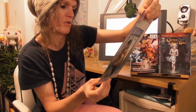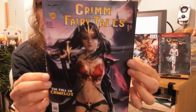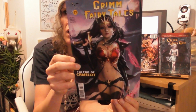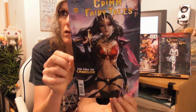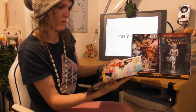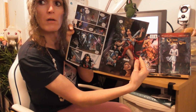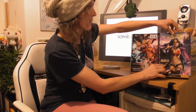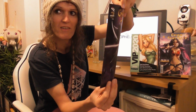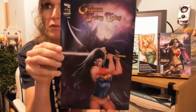Oh, I love that. Josh Burns did the artwork on that. I love the art. I love that. It's beautiful. That's my favourite cover. I absolutely love that. That's cool. Look, it looks quite cool as well. That's the best one. We've got 2 left. Look. It's another Grimm Fairy Tales. Ooh. Oh yeah, that's cool as well.